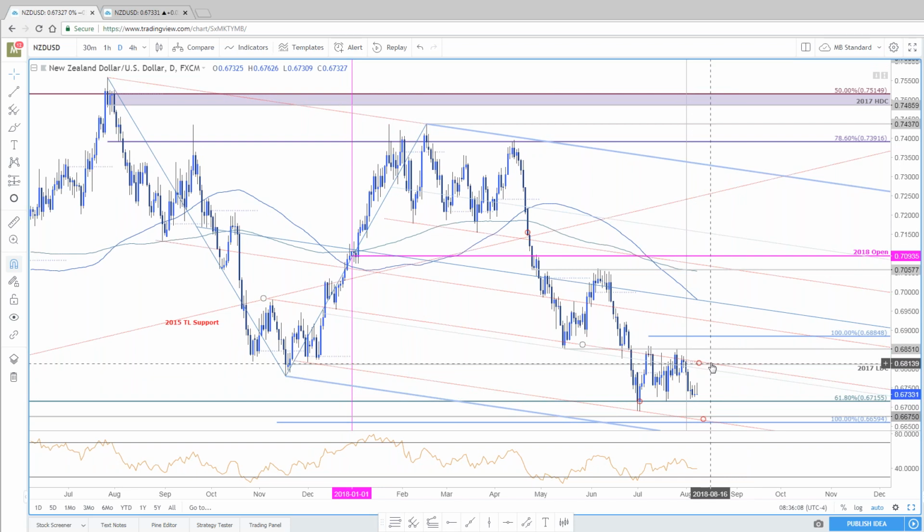Barring any kind of major announcement, there's really nothing that I think will come out tonight that'll necessarily shift things as far as monetary policy is concerned out of the RBNZ. But that's major resistance, and again, that's the emphasis for the breakout.